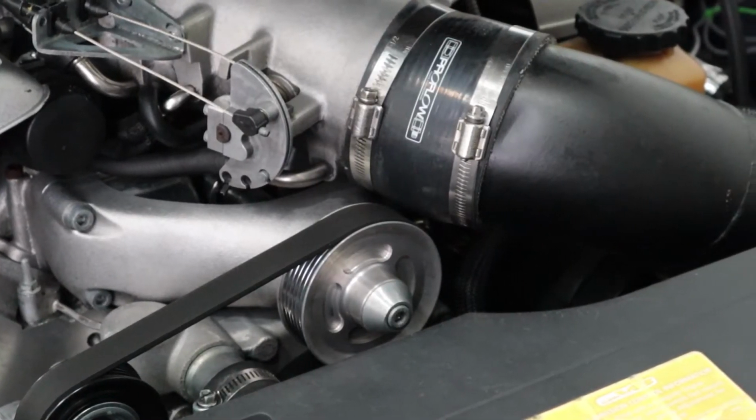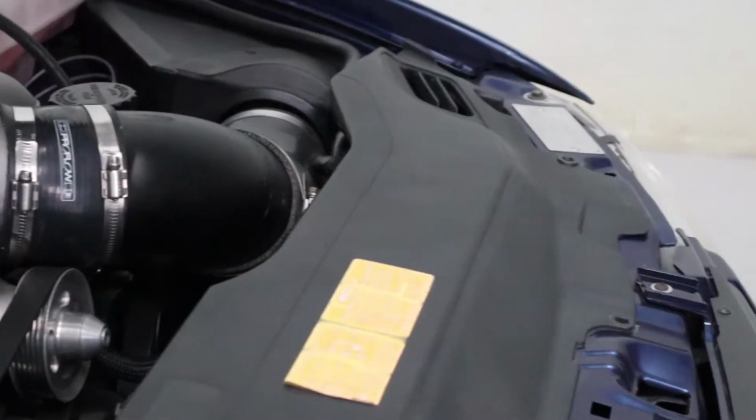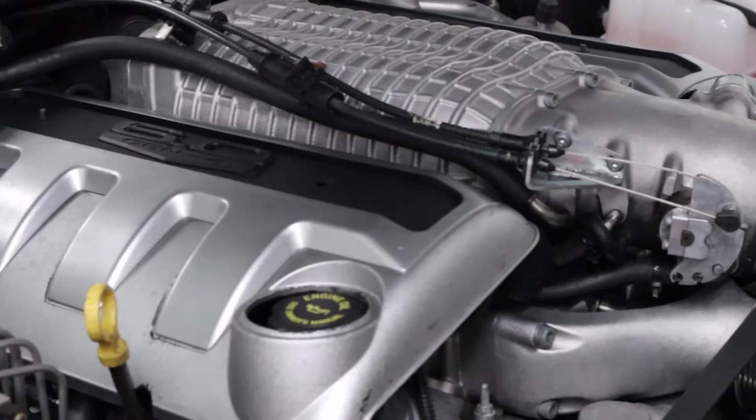With all of these series, I do want to kind of finish up on what the plans are with the car. Maybe in the future I might look at going with that smaller pulley, putting a little bit more boost into it and maybe enjoying a little bit more power, not a huge amount of power, maybe around that 400 kilowatt mark would be nice.